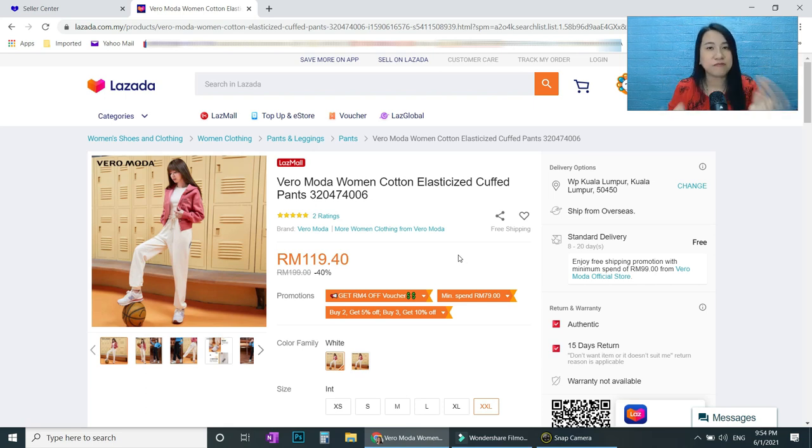So if you get 50, 60 ringgit, but now you want maybe 20% more, or maybe 10% more, you set your own threshold. For example, customers now buy 50 ringgit, and I want to make my customers buy 80 ringgit. So I will set 80 ringgit free shipping. So how to do that?